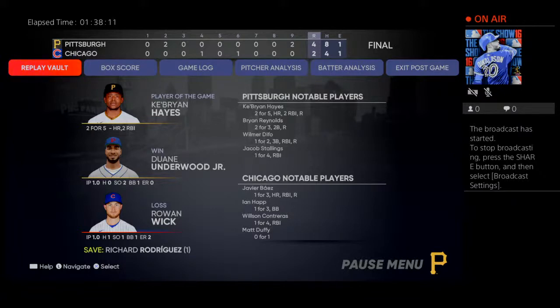Our paid attendance at Wrigley Field this afternoon, 41,649. As always, we thank you for your support of Chicago Cubs baseball and remind you to please drive home safely.